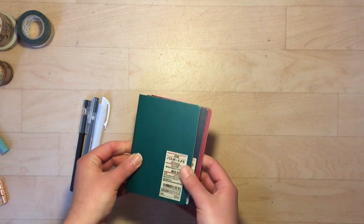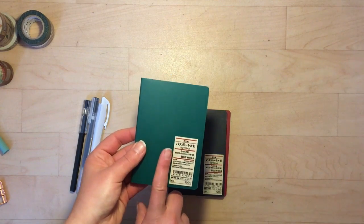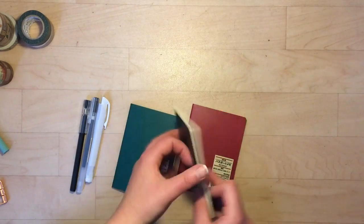These are actually the same size as the Midori Traveler's Notebook Passport size, so I have backup notebooks. So I got a grid, dot, oh gosh, can you even see this? See, it's dot grid, and plain. So I have backup notebooks for my passport size traveler's notebook.